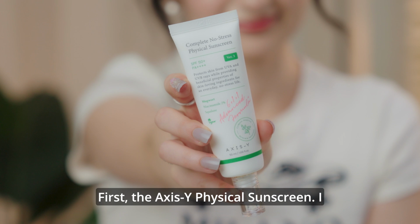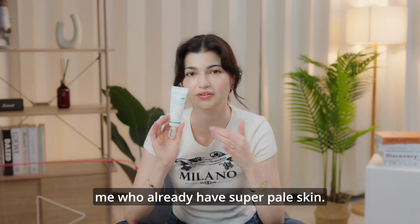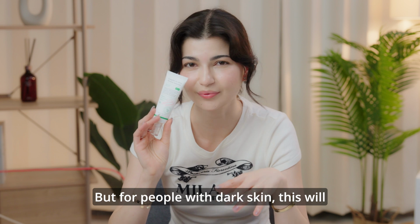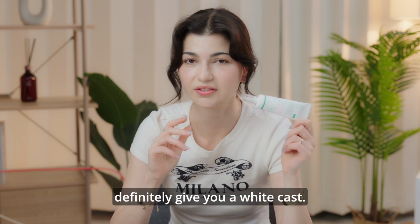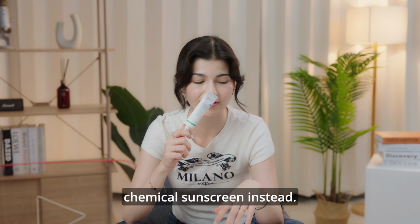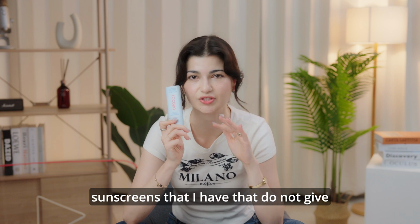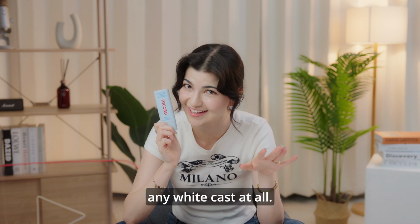First, the Axis Y Physical Sunscreen. I think it works very well for people like me who already have super pale skin. But for people with dark skin, this will definitely give you a white cast. So if you don't like having a white cast, I recommend getting a chemical sunscreen instead. So this Tokobo sunscreen, it's one of the sunscreens that I have that do not give any white cast at all.